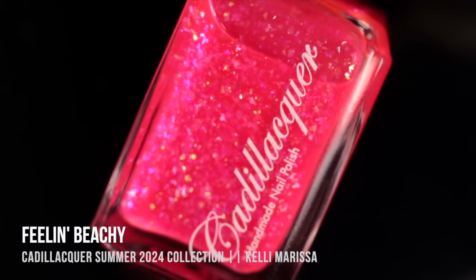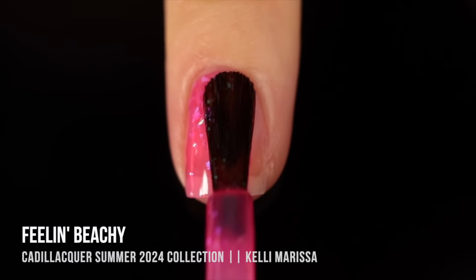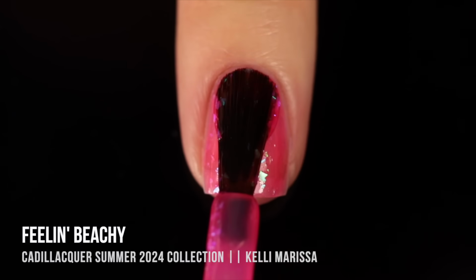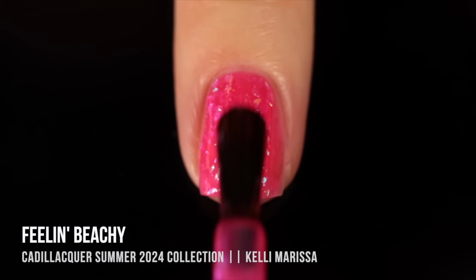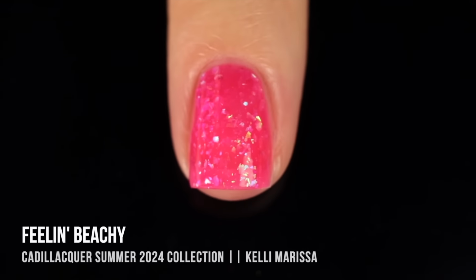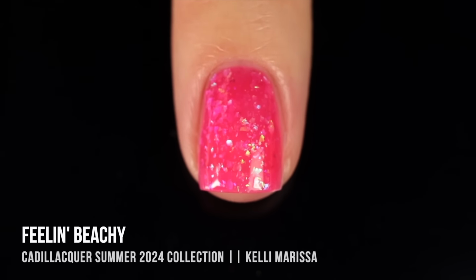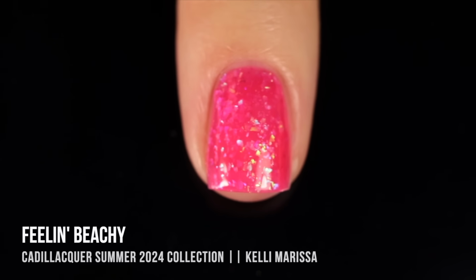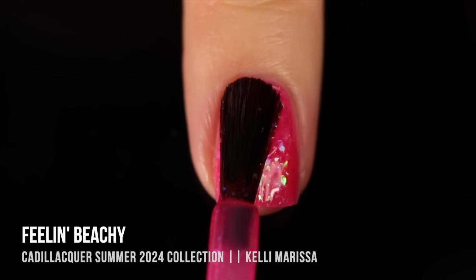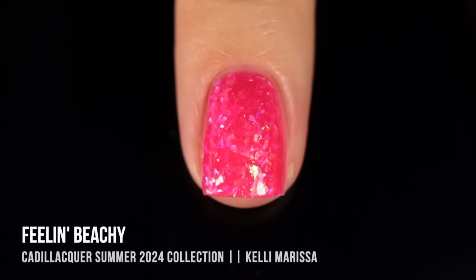And then we've got the shade Feelin Beachy, and this one is a pretty much neon jelly pink base. It has a lot of warmth to it, so it almost has this peachy kind of undertone, and again totally packed with iridescent flakies, but these ones are very different because we've got a lot of these almost glassy, cooler toned colors that look a little bit sheer. So I see a lot of purple, blue, green, and then sometimes when the light hits it, it looks a little bit yellow. Again, just a little bit different in person than it looks on camera, but it's so hard to capture the exact color of some of these super vibrant shades because they almost look unreal. But this is such a stunning shade.